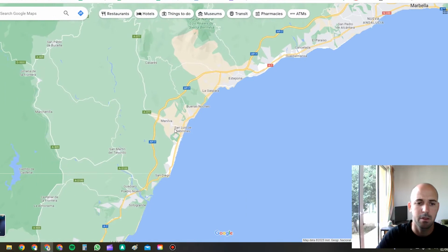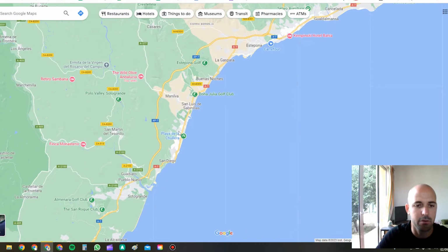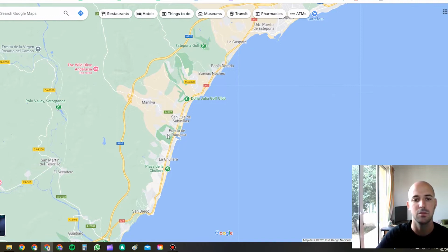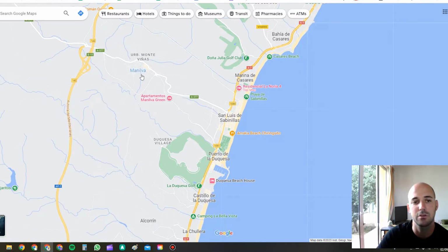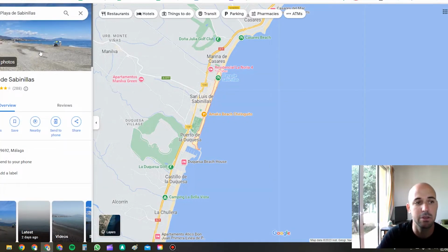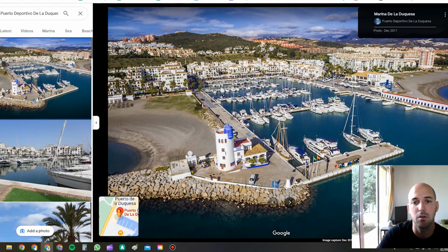The next area that we are speaking about is Manilva and Duquesa, right next to Sotogrande. After you cross Playa Chullera, this is already Malaga province. Manilva and Duquesa are all part of Manilva village. It's a lovely traditional Spanish village whose fishermen's port became a popular touristic destination. You have a lovely beach, it's a very quiet place, and it's also the home of Duquesa Marina. Puerto de la Duquesa is a bit smaller than other marinas in Costa del Sol, but it's definitely very popular because it has good prices.